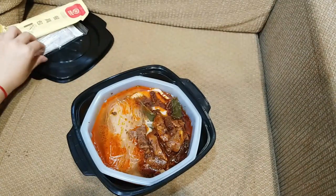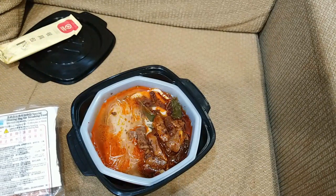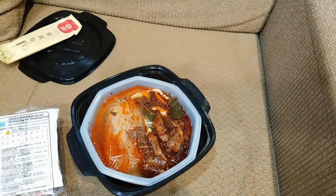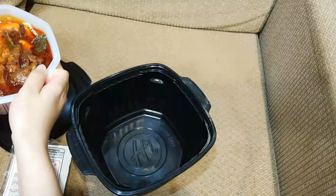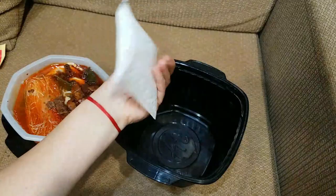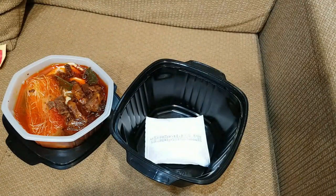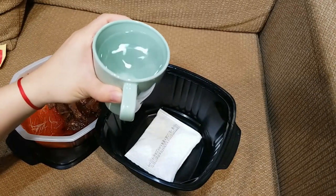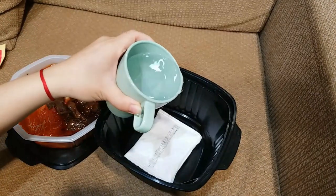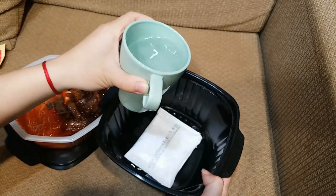Next step is to remove the wrap of the heating bag and then place it in the black bottom box. Add normal water until the indicated line. So I'm gonna put this on the side. So we put the heating bag into this box. Okay, please don't explode. Let's go. Was that 260? Oh.